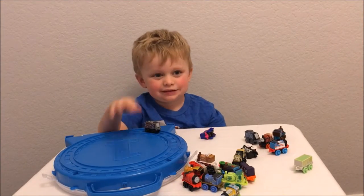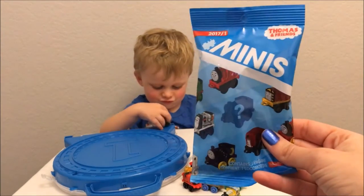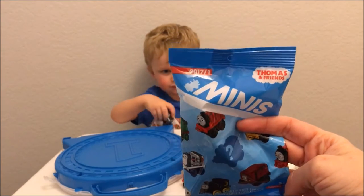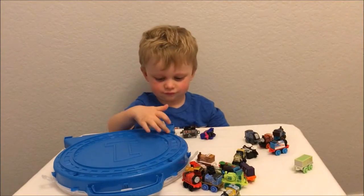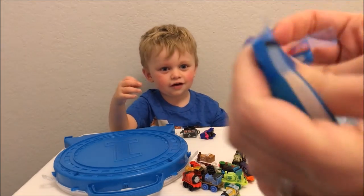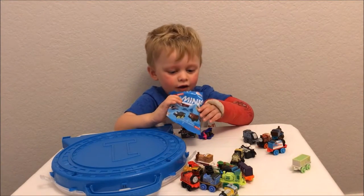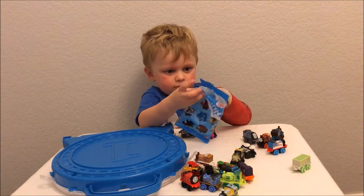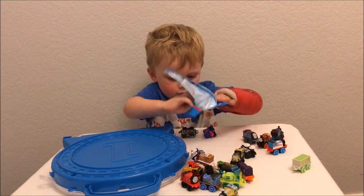All right, everybody. Guess what? We got a Thomas Minis blind bag. Woohoo! Coming at you today. Here we go. Get it open and hand it to Logi Bear. Here you go, Logi Bear. Check what's inside. What is it? What is it?